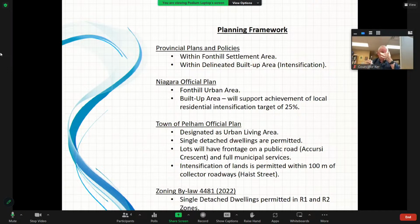I know it's just 4 lots, but it's still 4 lots contributing towards that overall target, so it is in conformity with that. It's designated as urban living area in the town's official plan, which permits a variety of residential land uses, and in this case, single detached dwellings are permitted. Our lots are going to have frontage on Kersey Crescent, which will ultimately be a local public road, and it'll have that flankage on Hay Street.